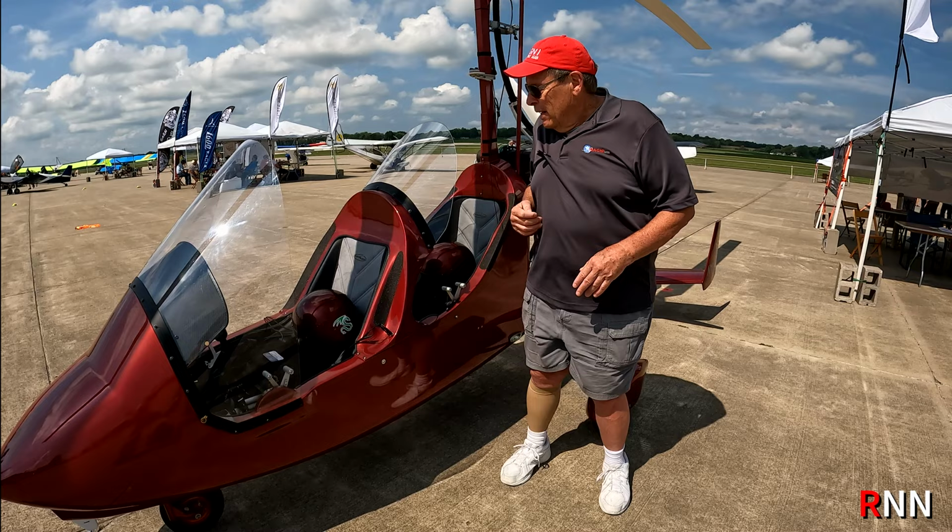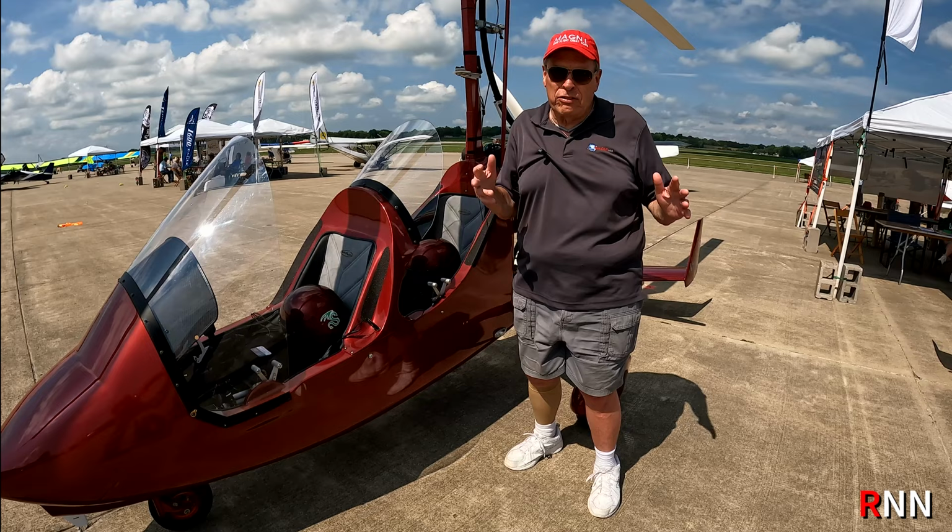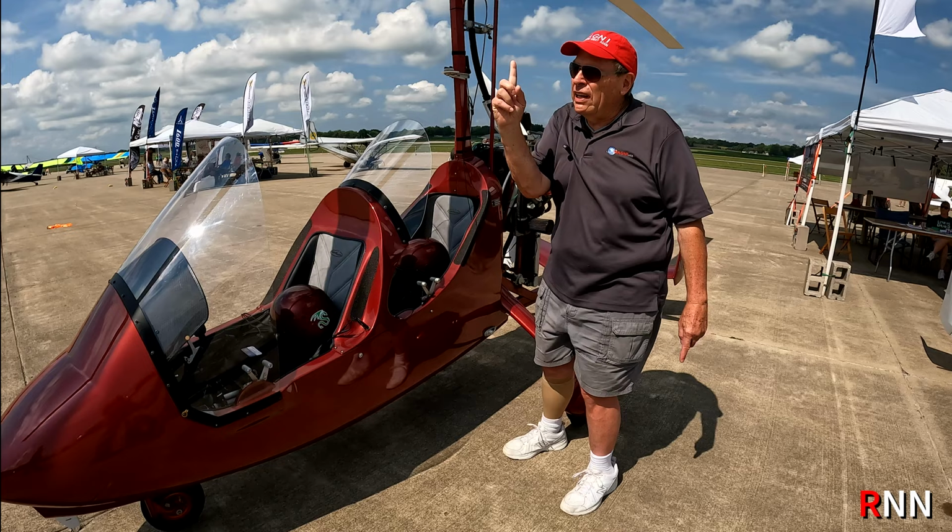What else about gyroplanes? Mechanically, they're very simple. They have fewer moving parts than a fixed wing does, even a small fixed wing like some of the light sports. They have fewer moving parts because all they have is a spindle at the top that your stick controls, where that spindle moves.